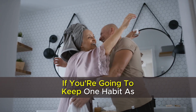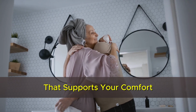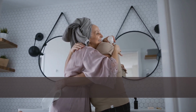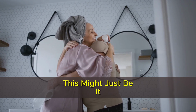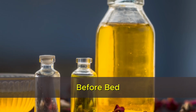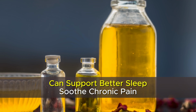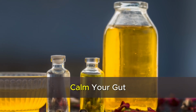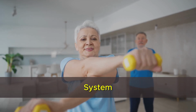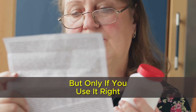If you're going to keep one habit as a senior that supports your comfort, beauty, and health without pills or complicated routines, this might just be it. A simple bottle of castor oil, used correctly before bed, can support better sleep, soothe chronic pain, calm your gut, hydrate your skin, and even boost your immune system, but only if you use it right.